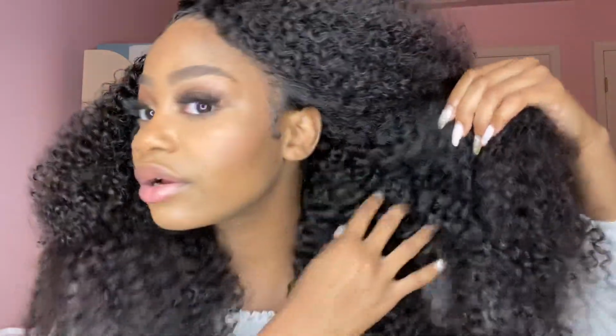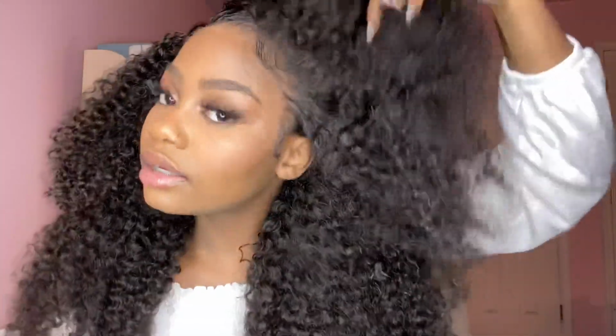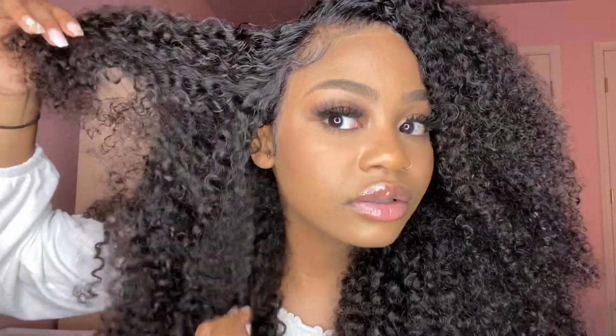With kinky curly hair, sometimes they be finessing it. Like, oh, this is kinky curly hair, then you get the hair and it's not. This is really, truly authentic kinky curly hair, as you can see. And it doesn't have tangling. You see underneath right here, there's no frizzing or tangling right there. And no frizzing or tangling right here either. So I'm really impressed by that. No frizzing, no tangling.